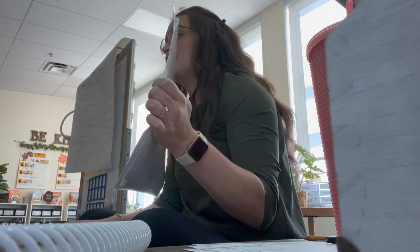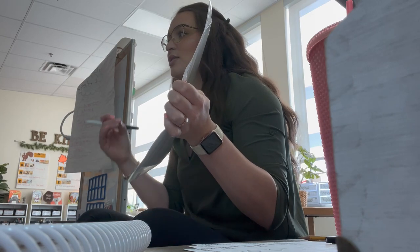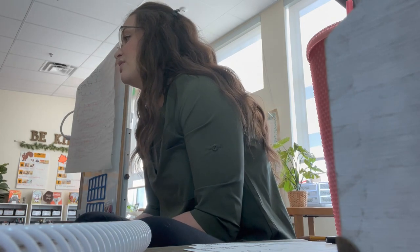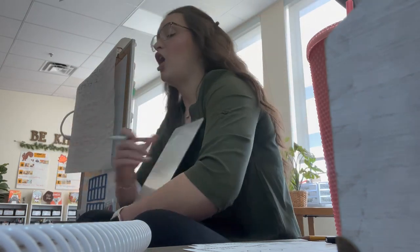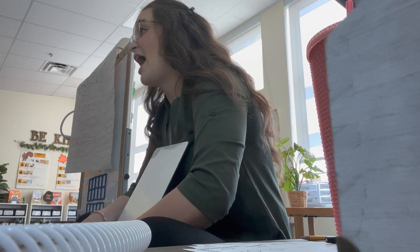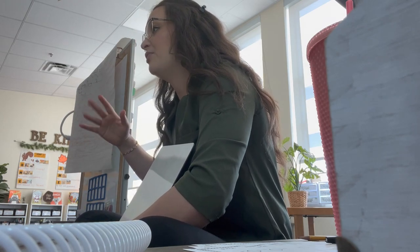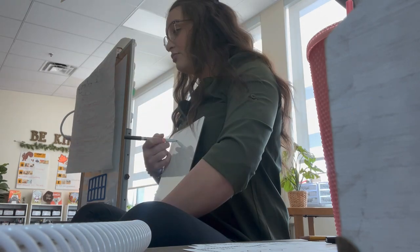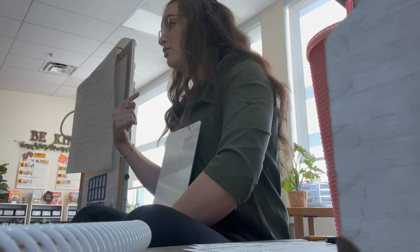We're working on our blends today. We're specifically working on S blends all week long. Are you ready to spell some words that have S blends? Okay, I want you to wait for me for this first one. Our first word we're gonna practice is the word snap. Say it. Snap. Okay, roller coaster's ready. Snap.